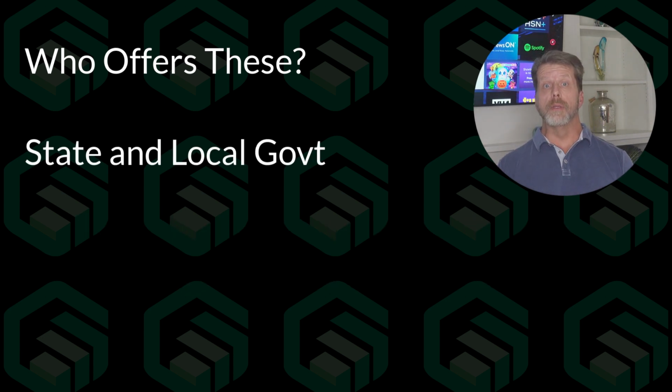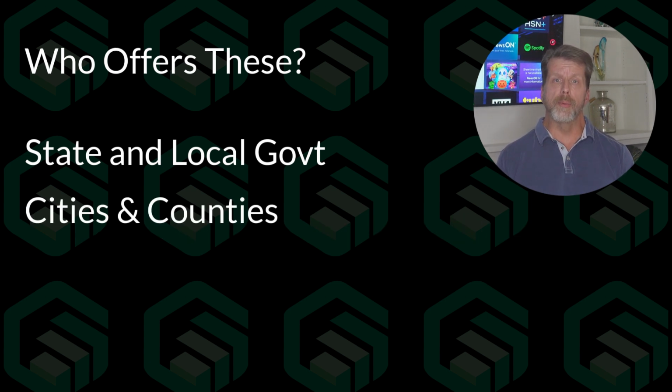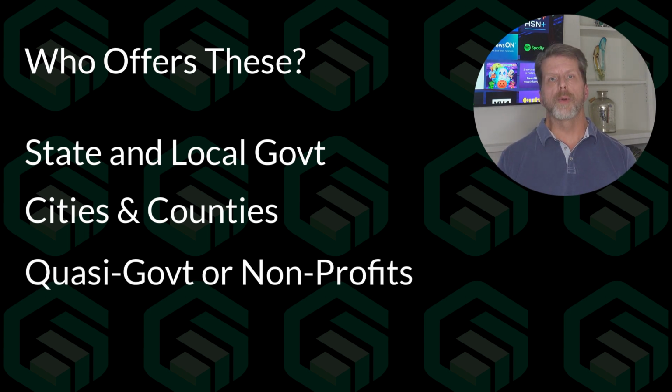On the state and local level, you'll find that each state has its own economic development office, offering smaller grants typically between $2,500 and $25,000. Especially for local business development or community involvement projects. Cities or counties may have similar programs aimed at creating jobs and driving growth in their regions. Some quasi-governmental or nonprofit organizations also partner with governments to offer funding. These tend to be niche programs focused on specific industries or community needs.